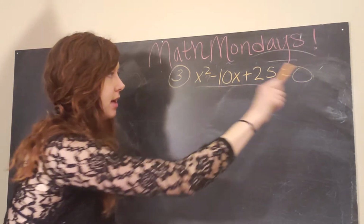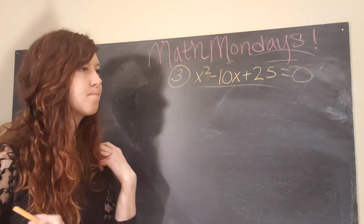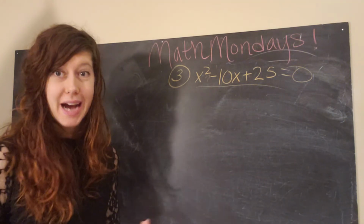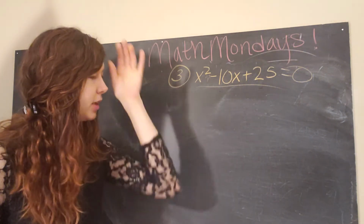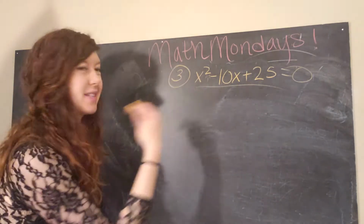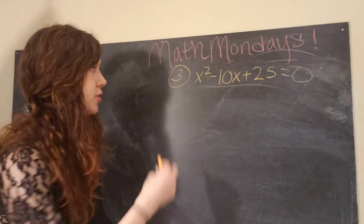But if you can factor quickly in your head, it is much more efficient in terms of your time. So if you're doing a test and you want to solve things really quick, factoring can be a really good way to do that if it's obvious. If not, just use the quadratic equation and you'll get the same answer.